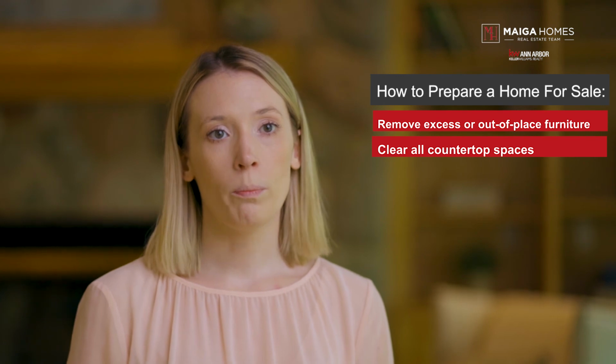Remove any excess or out-of-place furniture from spaces throughout the home. This could be a desk in a small bedroom, a large lounging chair in a tight living room, or an extra table in a small kitchen. Which pieces we recommend moving will depend on your home and will be discussed in detail at our listing consultation. The second thing you can do is clear countertop spaces on all the surfaces throughout the home, including the kitchen, bathrooms, bedroom furniture, and anything else that applies. Buyers like to envision where they're going to put their coffee pot and want to feel that there's plenty of space. Having items unnecessarily occupying countertop spaces will hurt more than it will help.